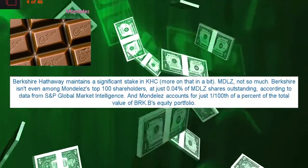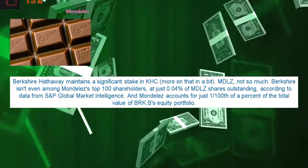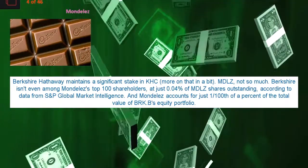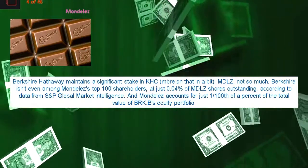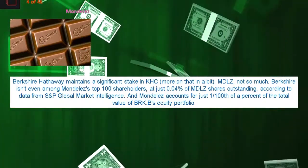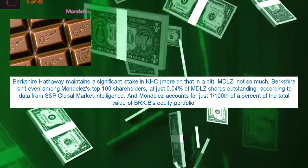Berkshire Hathaway maintains a significant stake in KHC, more on that in a bit. MDLZ, not so much. Berkshire isn't even among Mondelez's top 100 shareholders, at just 0.04% of MDLZ shares outstanding, according to data from S&P Global Market Intelligence. And Mondelez accounts for just 1/100% of the total value of BRK.B's equity portfolio.